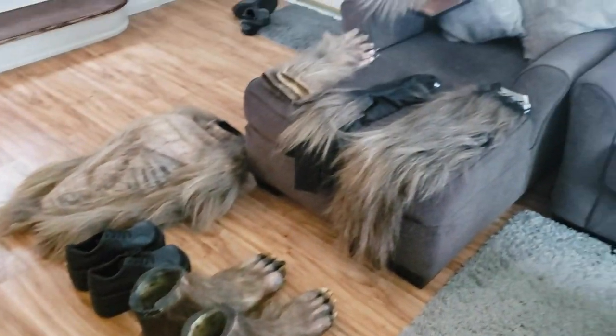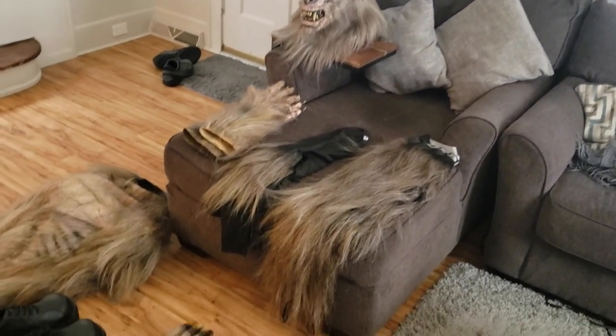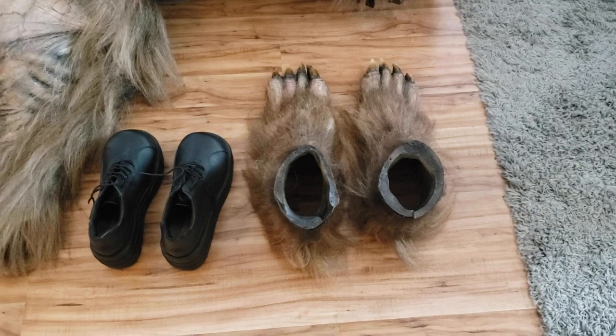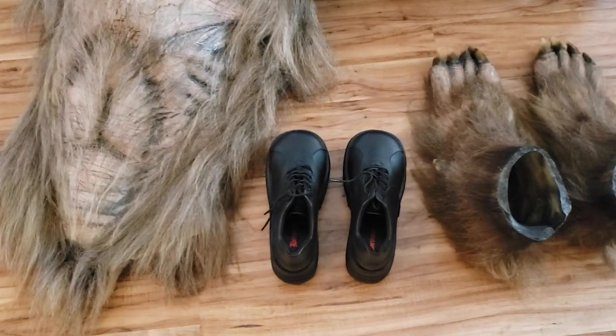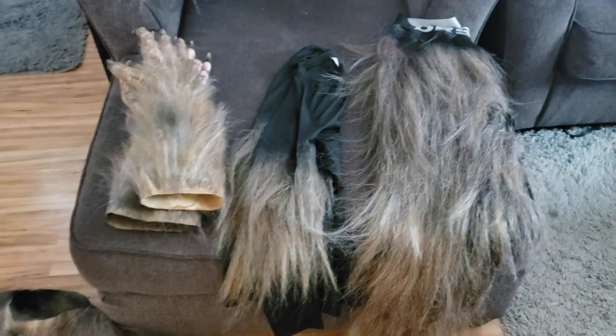So it comes in lots of different pieces. It isn't just one full body suit that you put on. It actually comes in smaller, more easily manageable pieces. So it has feet, obviously. Every costume comes with 4-inch platform shoes. The actual latex body suit, which makes your body look way, way bigger. It also comes with pants.